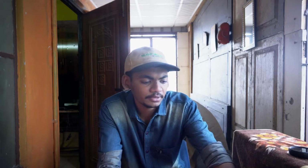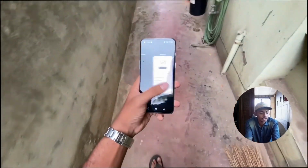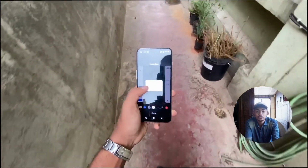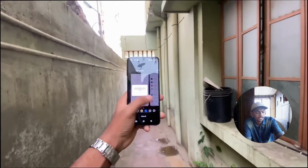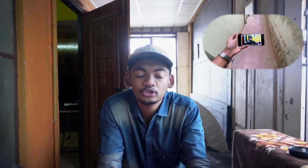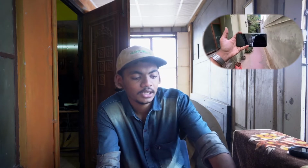And second up is the screen, ladies and gentlemen. It's a 90 Hz refresh rate panel with a 6.4 inch Fluid AMOLED display and a resolution of 1080 pixels with 410 ppi, pixels per inch. And it's always very good to watch content on this, especially movies, games, etc. And that's the second thing about this phone.